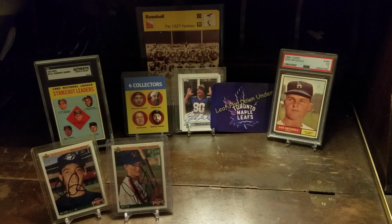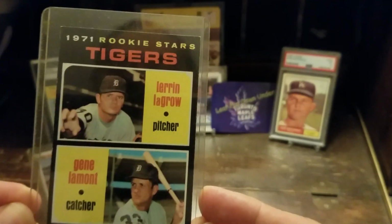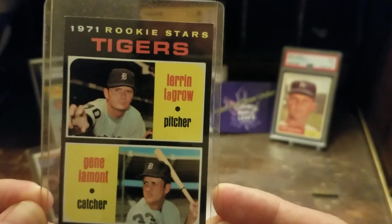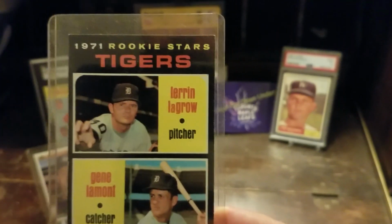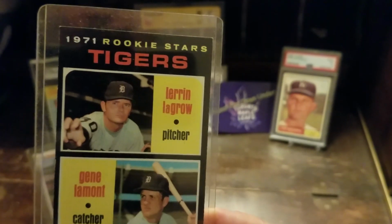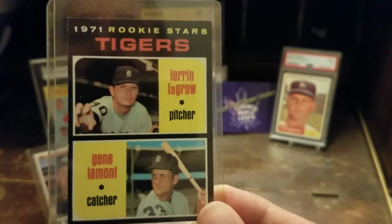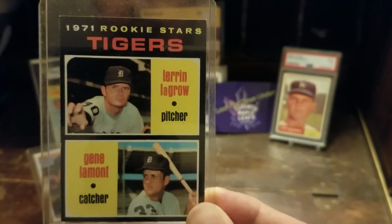I found this 1971 Rookie Stars from the Detroit Tigers, Lerrin LaGrow and Gene Lamont. Now, LaGrow, he had a 10-year career. Probably most notably, he was involved in an incident in the 1972 playoffs against Oakland.